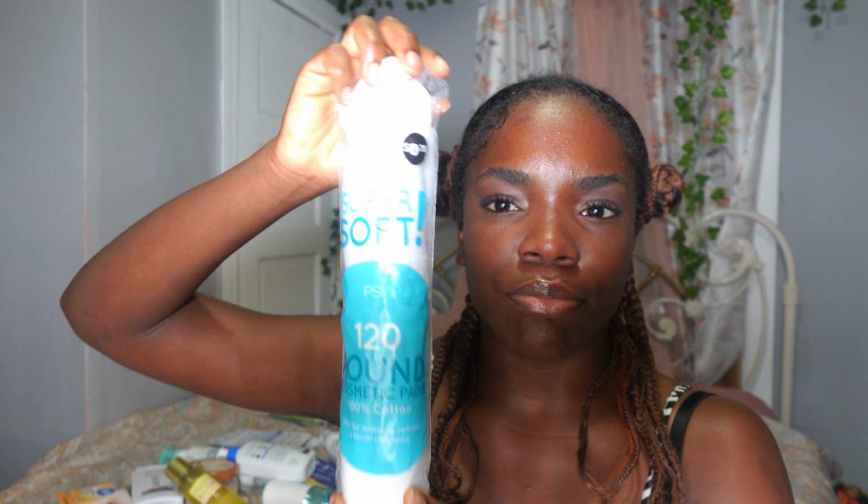It helps. When I tell you, if you got texture on your nose, on your forehead, bro, it'll literally get rid of it. The barrier of your skin would just get so smooth. I'll just use my cotton pads.